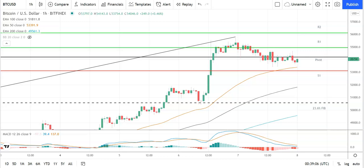Ripple's XRP. We're looking at the MACDs, the moving averages, the day's support, resistance and pivot levels, and the Fibonaccis. It is Friday, the 8th of October.